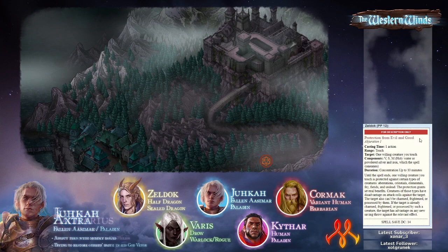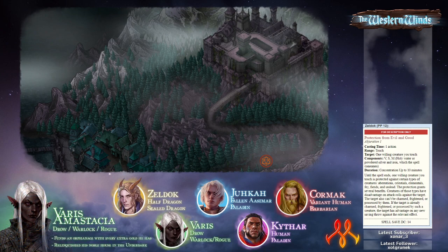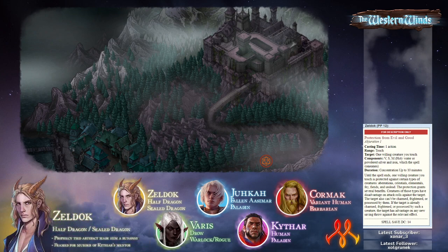Zeldoc, AC. AC is 18. However, I can increase it if I want. After the attack? Okay, as a reaction, I can spend one of my Draconic Power Points to increase it by 1 AC up to a total of 5. So I can make it 23.